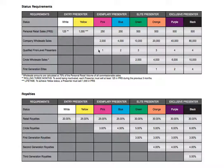Once you fulfill all three of these categories, you will get 3% in circle royalties. That means that on the 8th of the following month, you will get a deposit onto your Pay Quicker card, which we're going to cover in just a second. That will be 3% of your company's sales. So for example, when you hit pink, it's about a $60 credit on average, and it goes up after that.